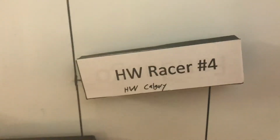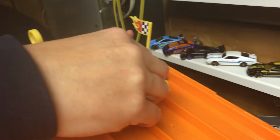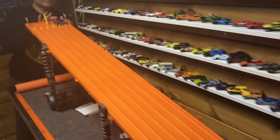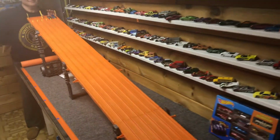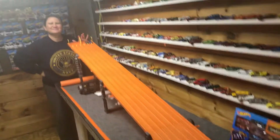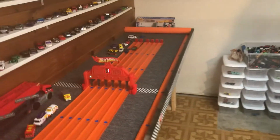We've got Hot Wheels Racer number four versus the Opel Frogster. This, I think, is going to be a very good race. So, good luck to Hot Wheels Calgary. The Frogster does not have a driver, so we're going to root for him. On your marks, get set, go. Hot Wheels Racer out in front, takes the first one. Winner.